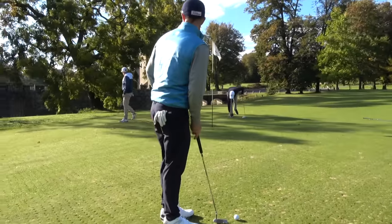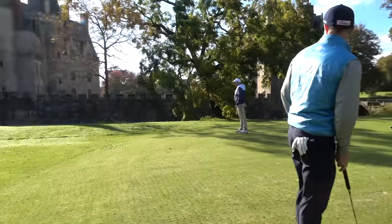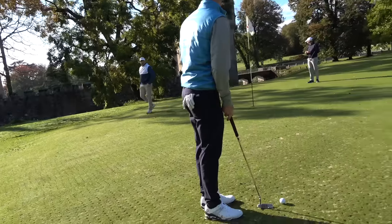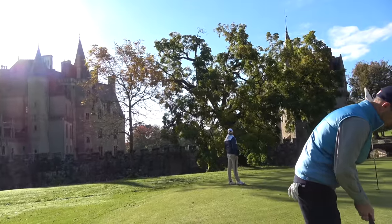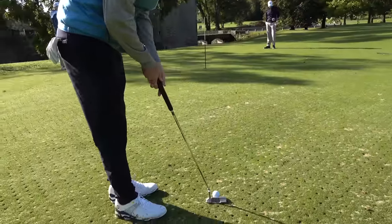Oh. There was a little plop there. Is that a little proper ball? No, no. Must be one of them things on that tree. I'm not sure. Must be something on those trees. There we go.